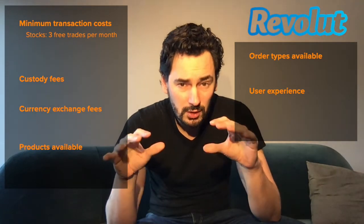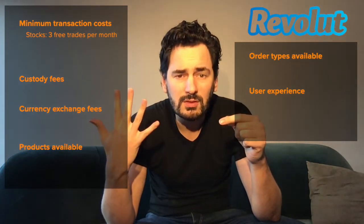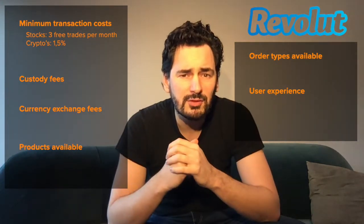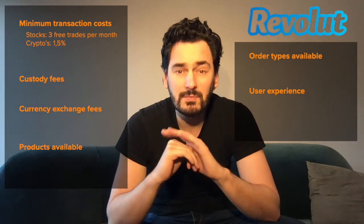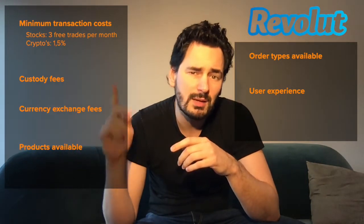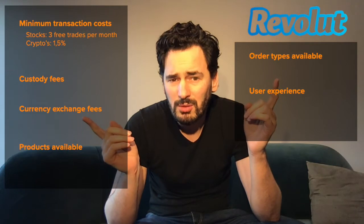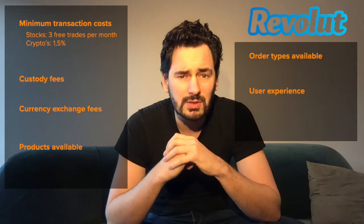That is for stocks, of course, but then they also offer cryptocurrencies. They have 5 cryptocurrencies on this platform. Their transaction cost here is 1.5%. As you heard before, I'm not that big of a fan of transaction costs higher than 1% because I think it eats away too much margin. But here we're talking about cryptocurrencies, and those either go up times 2, times 3, times 4, or they just cave in and you lose half or maybe more of what you put in. And in both scenarios, the 1.5% is not going to make the difference. So for this particular asset, I think 1.5% is quite okay.